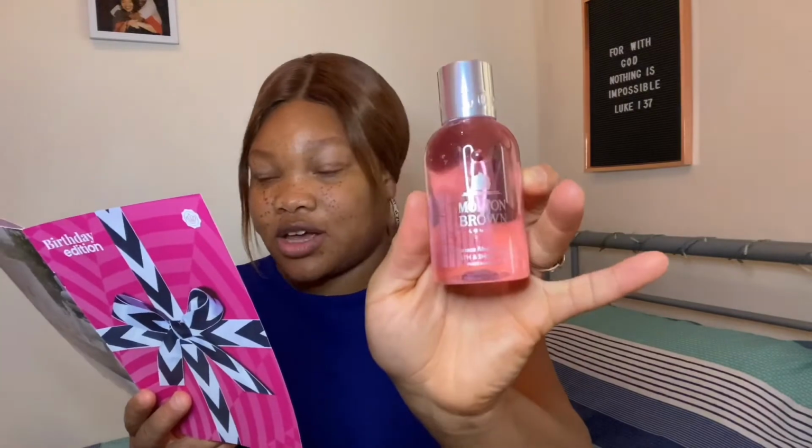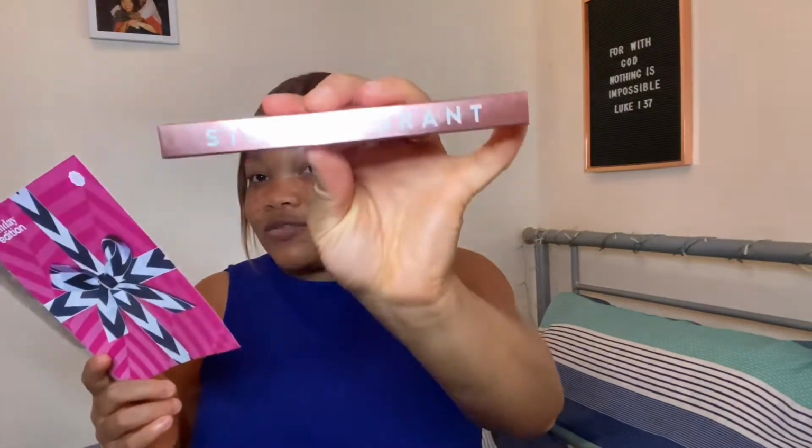Next we have this rhubarb and rose bath and shower gel, and this is a deluxe mini. The deluxe mini is worth £7.33, and this is 100 ml, whereas the full size is 300 ml and is £22. And finally we have the Steve Laurent Vogue lip liner, and this is full size and retails for £12.09. So yeah guys, that's the lip liner and everything.